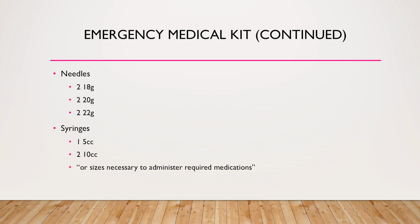It doesn't say what gauge needles you have to have. They have needles and syringes, so I don't know if these needles are actually IV catheters or just the needles for the syringe to pull up meds. Basically, they've got a couple of needles. Hopefully they're IV catheters, but I don't know why you would need an 18 gauge on an airplane. You've got syringes, and there's a little clause so the airlines can decide what type of syringes they need based on whatever meds they have.